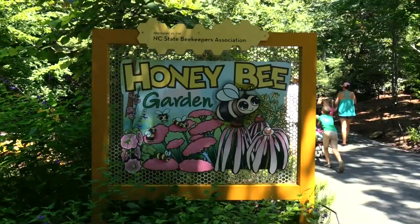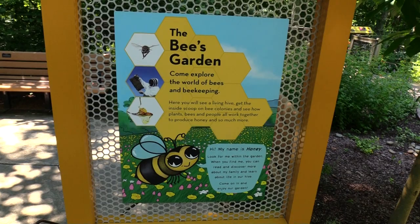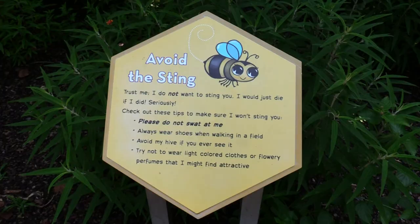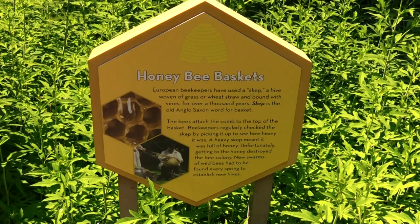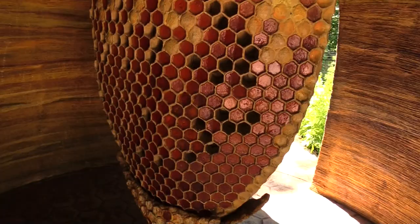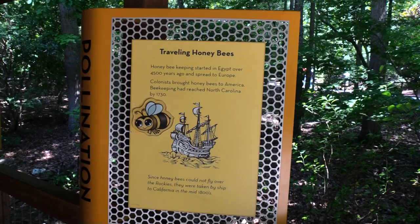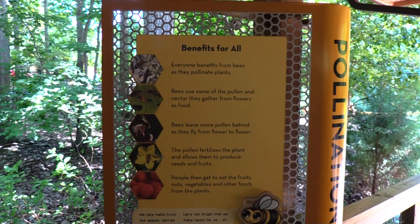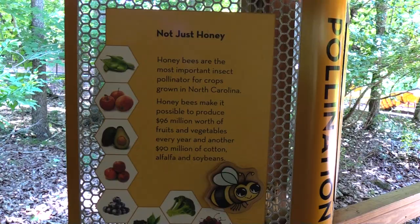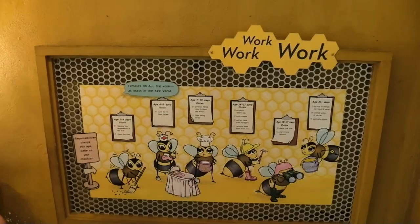All right, we got honeybee garden. Bees are vital to our existence. So bees do not want to sting you. That's a big bee. Got honeybee baskets. So this is an example of a honeycomb. Traveling honeybees. Thank bees for breakfast, lunch, and dinner. Benefits for all. Not just honey. Bee neighbors. Bees talking. Work, work, work.